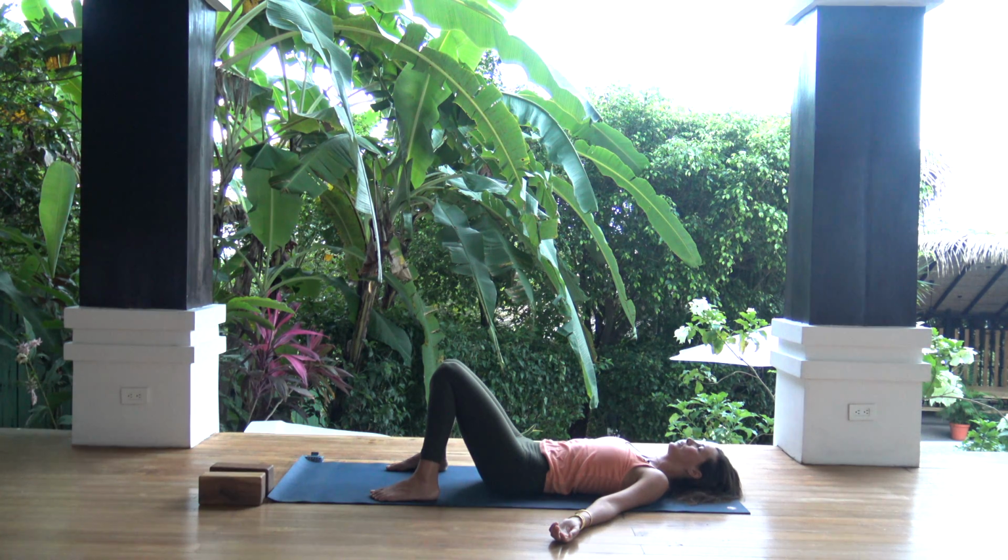Becoming aware of your rhythm of breath. Gently feeling the belly rise and fall as you inhale and as you exhale. Enjoying this sacred pause as we arrive.